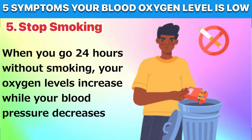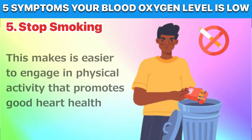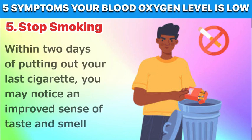When you go 24 hours without smoking, your oxygen levels increase while your blood pressure decreases. This makes it easier to engage in physical activity that promotes good heart health. Within 2 days of putting out your last cigarette, you may notice an improved sense of taste and smell.